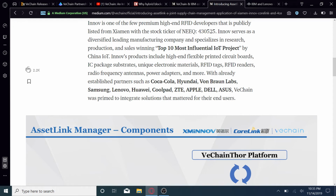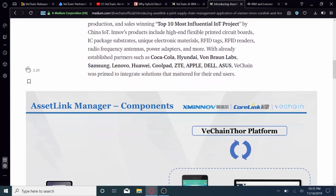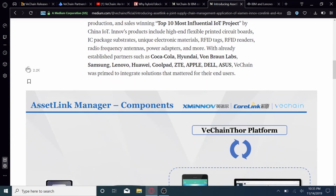With the stock ticker of NEEQ 430525, Innov serves as a diversified leading manufacturing company and specializes in research, production, and sales, winning top 10 most influential IoT project by China IoT. Innov's products include high-end flexible printed circuit boards, IC package substrates, unique electronic materials, RFID tags, RFID readers, radio frequency antennas, power adapters, and more.